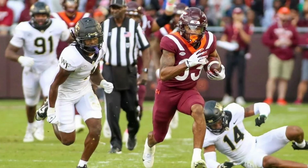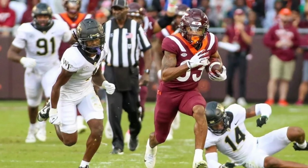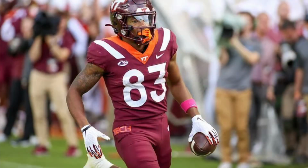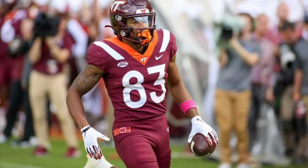He said on the Kay Adams show about a month ago that he loves Terry McLaurin. Terry McLaurin is one of the players that he absolutely loves, man. So, I like this pick. If I had to give this pick a grade, I would give it a B+.